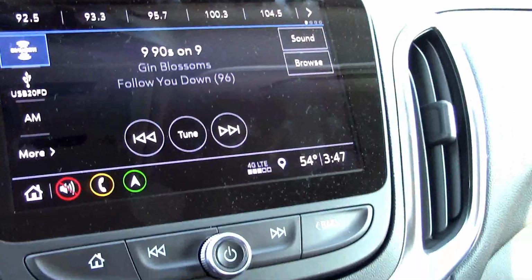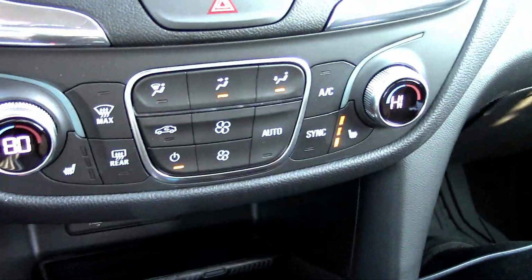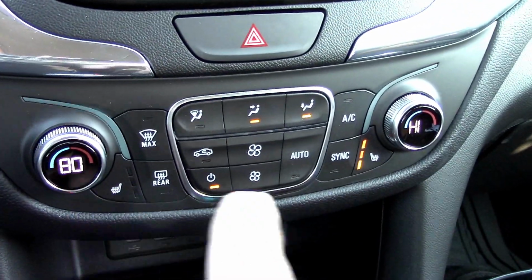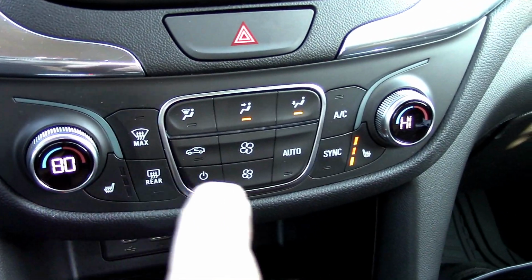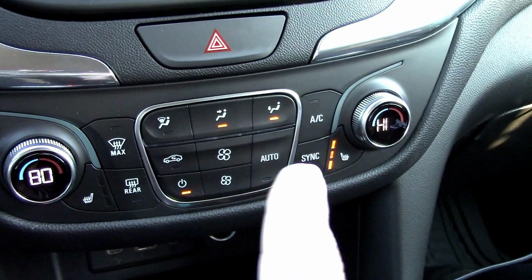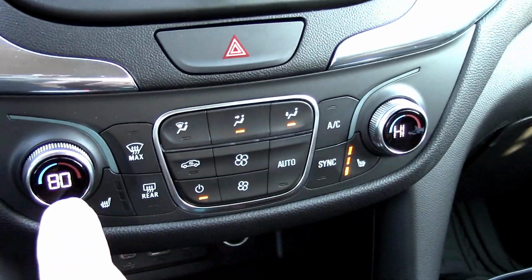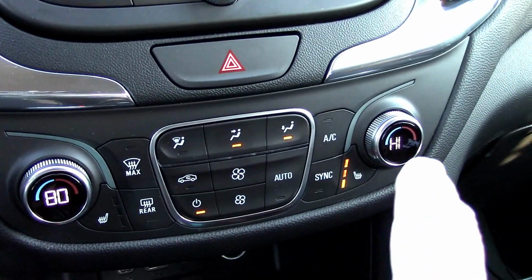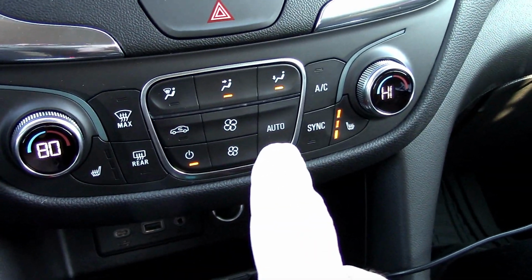Touchscreen infotainment system, your controls for that there. You have touch control, dual heated seats, and dual climate control, so you can adjust. One feature I like is the sync button. You hit that and then it will synchronize both to whatever setting the driver is set for, or the passenger can set theirs on their own. Fan controls, you can set it for auto if you want.